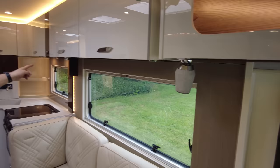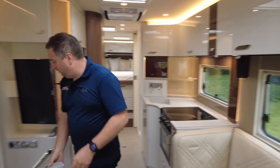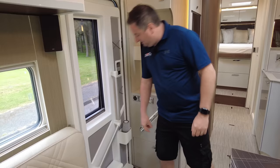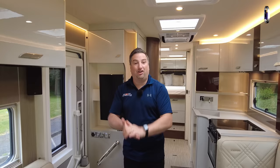Oh. You can move your speakers wherever you want to move them to on these little things there. How cool is that? So there's several speakers and there's even a little compartment at the back to charge them in. Absolutely wonderful. This is a four berth.